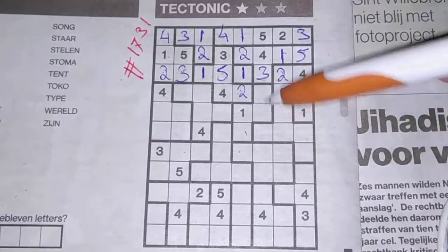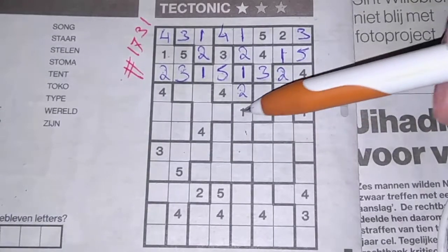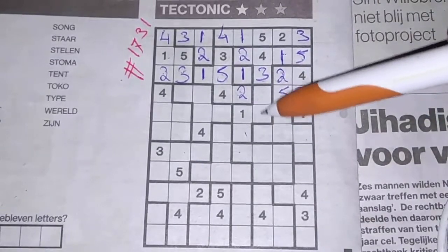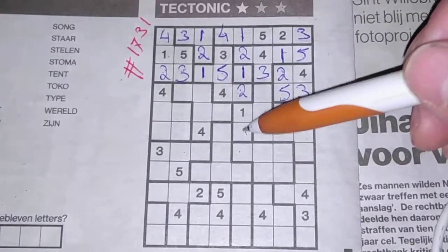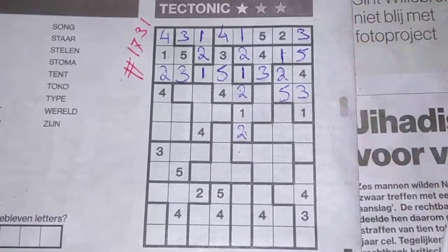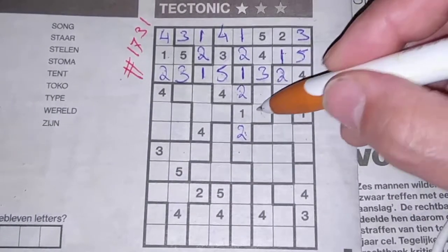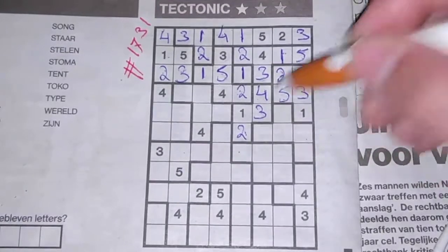Quadra box, 1, 2, 3, and 4. We see here 2, so no 2 in these two boxes. One box left for the 2 should be here. The 3 and the 4 are left. We see here 3, no 3 there, 3 should be here, and the 4 goes there.